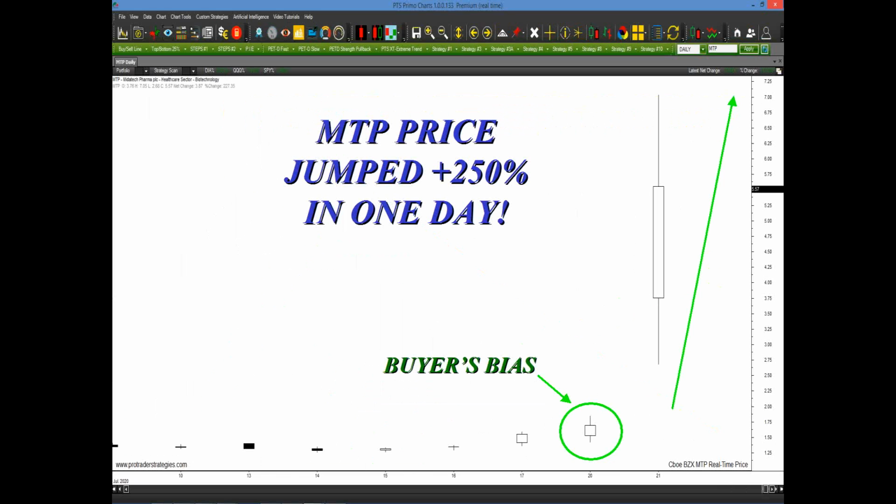So this is why we don't concentrate or focus on any type of fundamental news, because there's no consistency in it. We have found more consistency in just looking at a few simple tools and how they relate to the price in front of you. It's that simple.